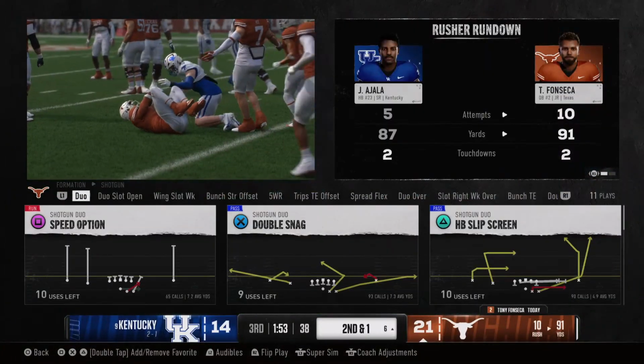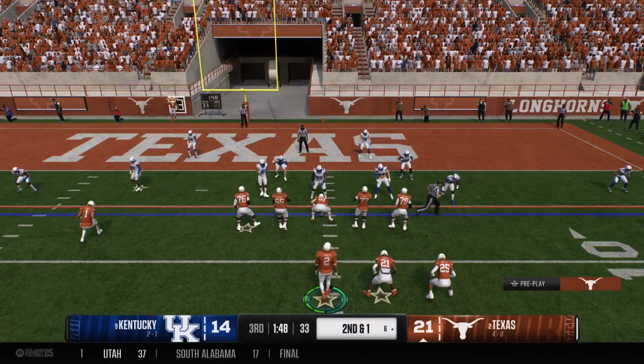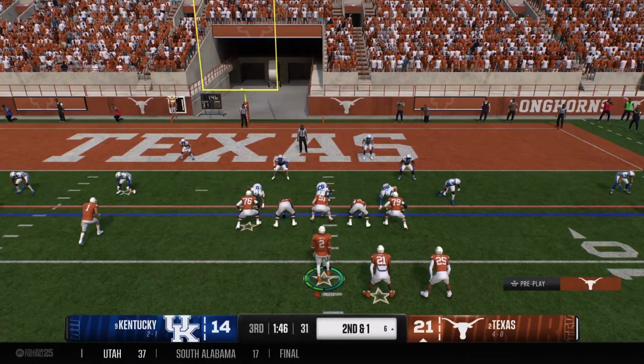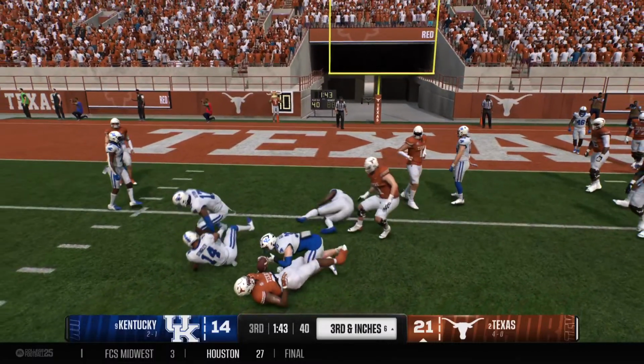He gets loose, able to pick up a solid gain there on the scramble. Chris, I love the patience here by the quarterback. He's waiting for something to happen downfield, but it's not there. Then you see the athletic ability to be able to pick up some good yards.